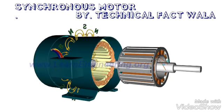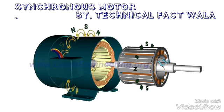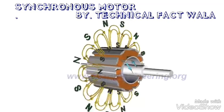Rotor is excited by a DC power supply, so it acts like a permanent magnet. Alternatively, rotor can also be made of permanent magnet. Interaction of rotor and RMF is interesting.